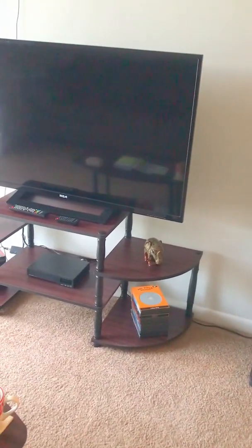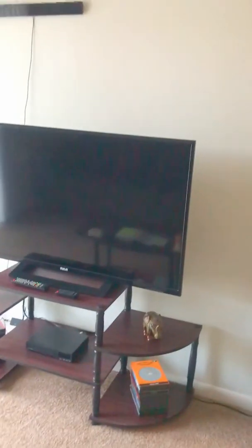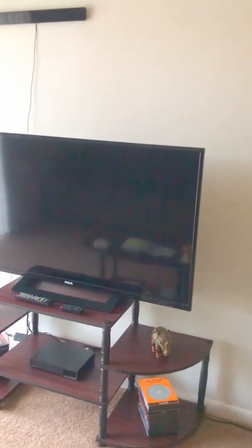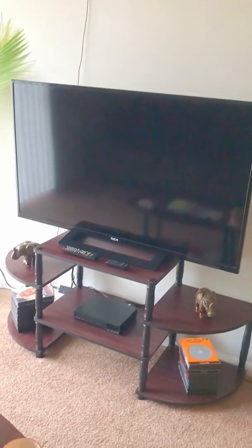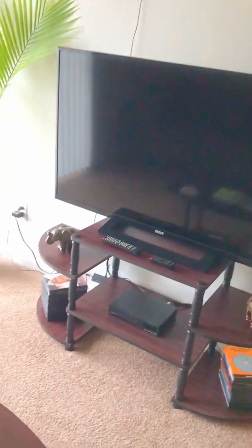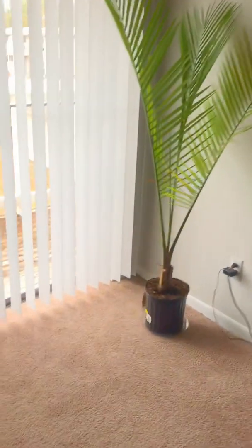I might mount the TV. I don't know if I'm going to or not, because the walls are kind of thin. They're not like concrete, and I don't think they're really hard enough for me to mount without having the fear of the TV falling off. So we'll see. I'm not going to practice on it either because I don't want to put a whole bunch of holes in the wall.